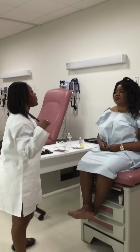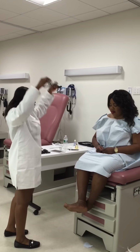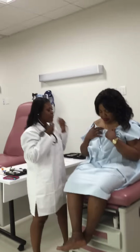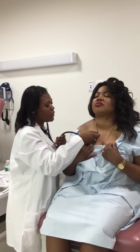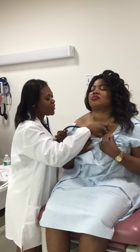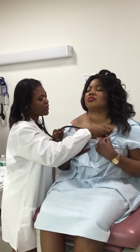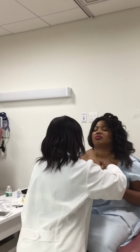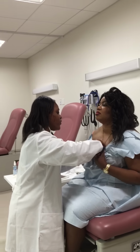So what I'm gonna do next is listen for the heart, the locations of the heart sounds. First is the aortic, which is on the right side at the second intercostal space. Just hold your breath for me. Very good. Now I'm gonna go to the left, second intercostal space, which will be checking for the pulmonic. Then I'm gonna slide to the third intercostal space, which will be checking for the tricuspid valve for any signs of any murmur.